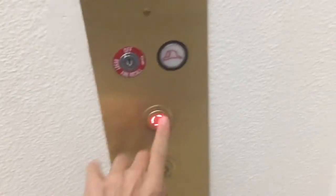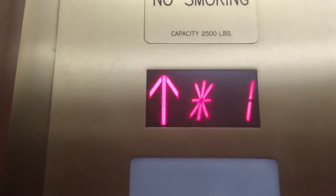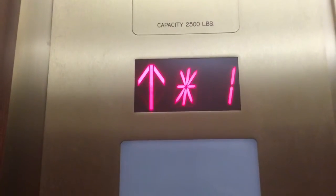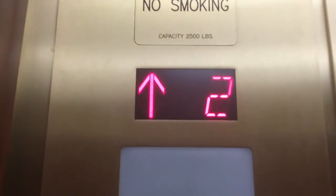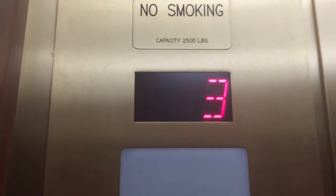Alright, this is going to be the elevator at the Baxter Lecture Hall in Pasadena, California. ERM fixtures. Let's go for 3. Watch the door close. Pretty bumpy. Here's 3.